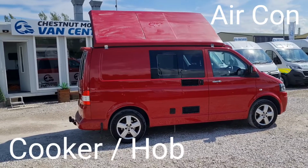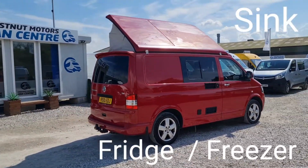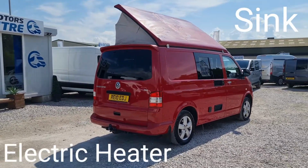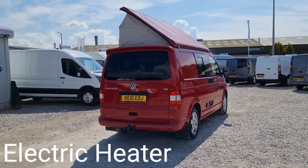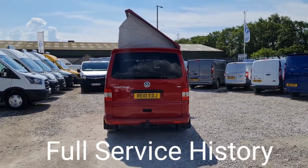This is my own personal vehicle. It's not one of my stock. Comes with outstanding full service history. 108,000 miles, cam belt changed, water pump changed, fuel pump changed.